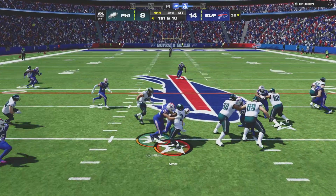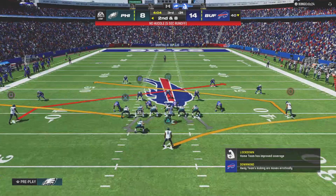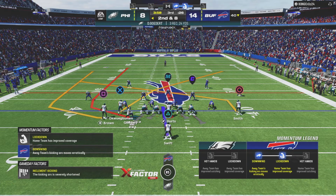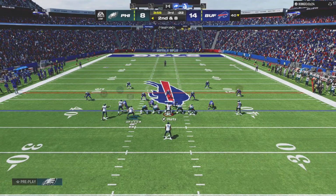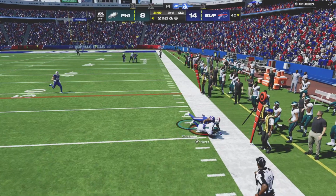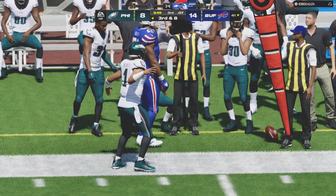On 1st and 10, it's Swift. And he can only manage to get a couple. 2nd and 8 coming up. And they're going to hurry back to the line now. Now they'll change things around before the snap. From the 40 now on 2nd down. Hurts flushed out right. All that gets him is just a yard, and now it's 3rd down.